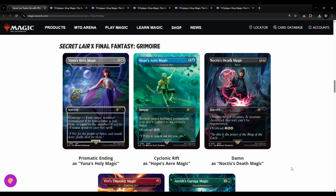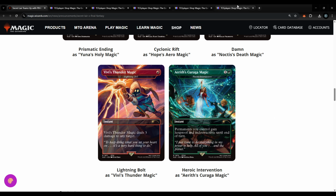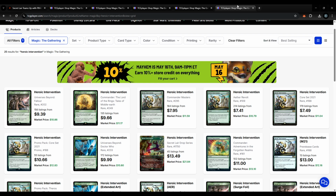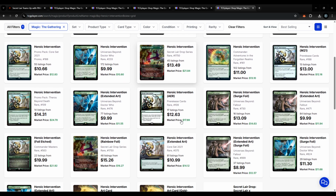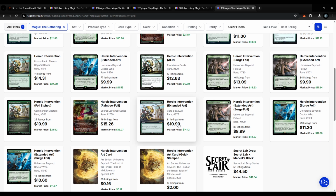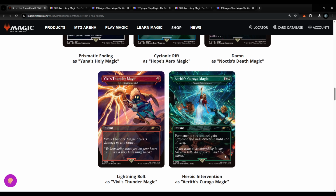Here it is from Final Fantasy 13, Hope's Arrow Magic, Cyclonic Rift. Incredible card. I can't believe that is in a $30, $40 Secret Lair. And not only that, you have Heroic Intervention, also a Commander staple, and also going for like, what, $10, $11? And look how many printings this one has. This one was printed in the Marvel Black Panther Secret Lair. And it was in Universes Beyond Fallout. It was in Universes Beyond Doctor Who. It's in so many different versions. And here it is again. But this art is incredible.